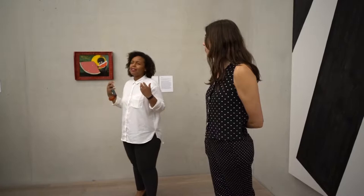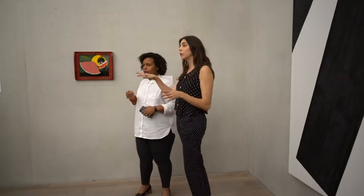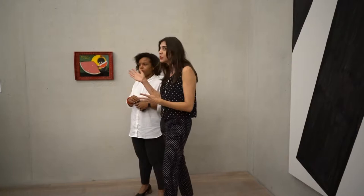So one of the things that we learned in our research was that dominoes played a very culturally significant role in this piece. This is why she has used them in this found object work that she's made here.